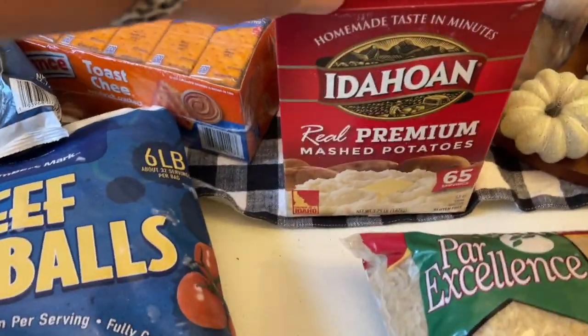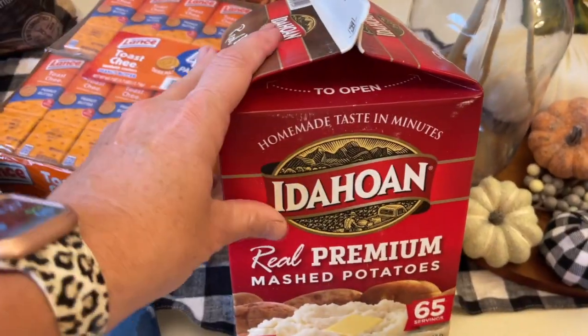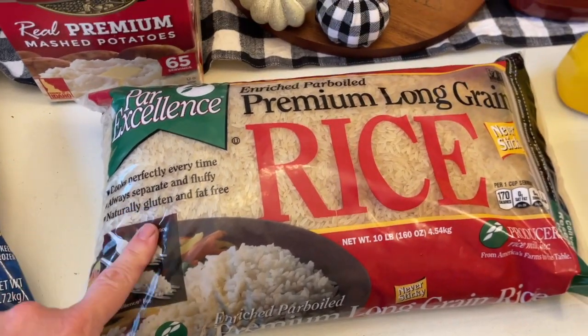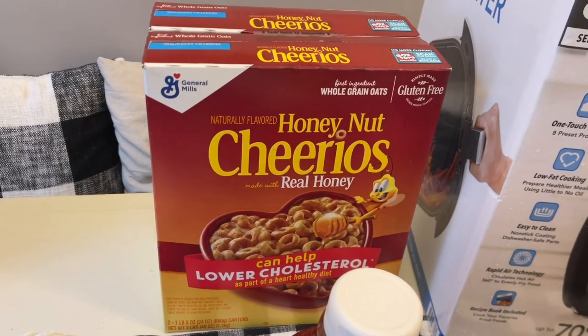I love these instant potatoes. They are fantastic. They are some of the best potatoes, and I love that they're in a carton and they last forever. The big mother load of rice. I will put this in my container. We'll split this for here and at the lake. I am going to eat cereal. I love Honey Nut Cheerios, and it's a good snack or pre-workout.